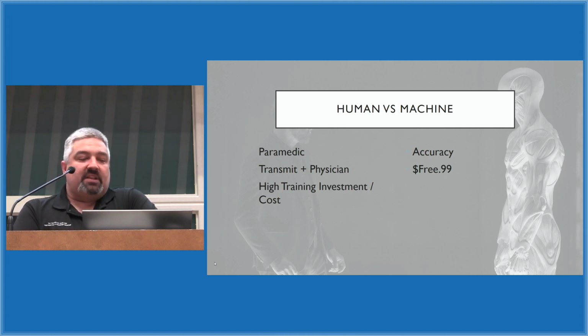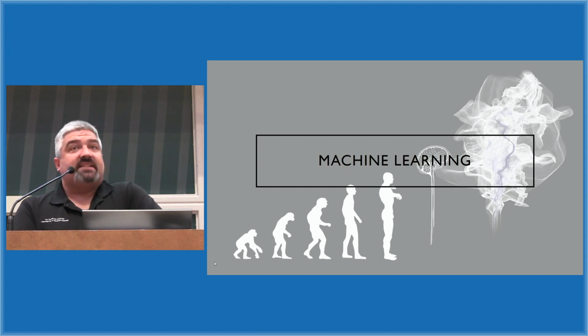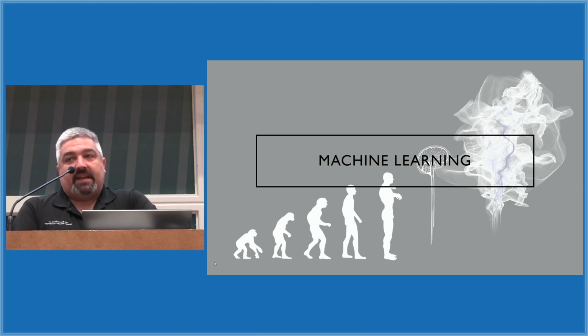Now, the machines have an ace up their sleeve, and that is machine learning. There are algorithms that are being developed today. I'm beta testing one for clinical use that are astonishingly accurate and can diagnose very subtle and very early MI with far greater accuracy than the vast majority of physicians.